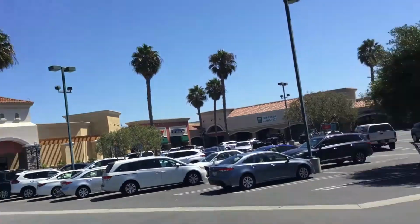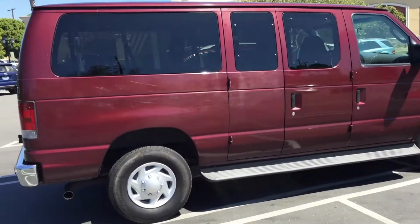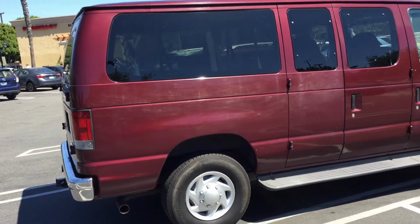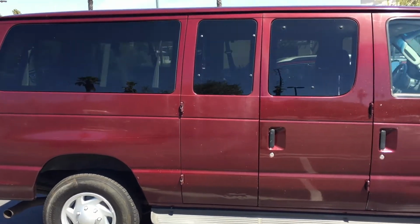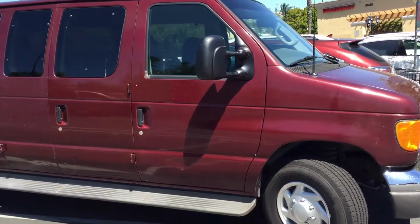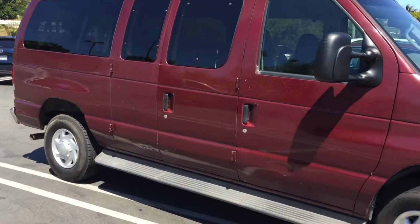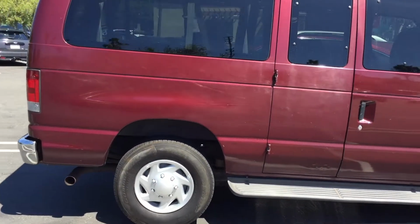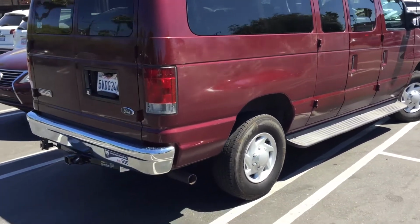Sitting here in the Ralph's parking lot, waiting for the wife, and this guy pulls up. I don't know what year, but it's the passenger, maybe the 15 passenger. It's nice. The seats are still in it. Wonder if he's gonna convert. He better. Can't waste a gem like this on a 15-seater.